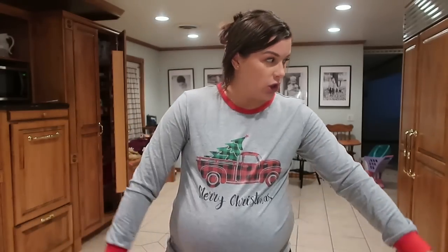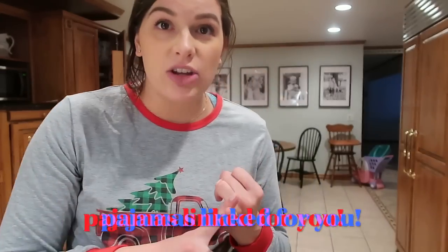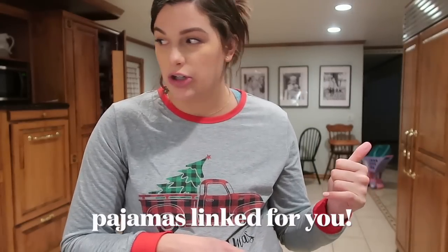So I'm actually wearing large because I'm pregnant. My kids all have them and my husband's wearing an extra large. So they are true to size. They're super soft and they're super cute.